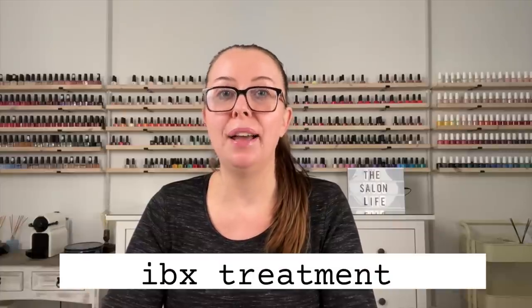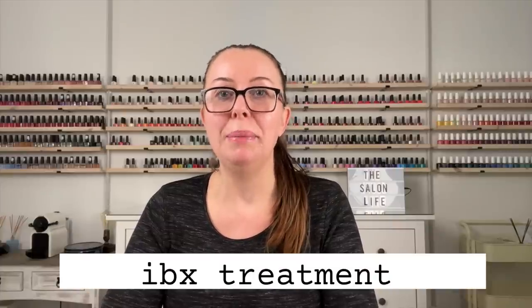So the treatment that you are about to see is called an IBX treatment, and it's a treatment that is done in a salon. I will explain how this treatment works because it's pretty unique. There is nothing else like this on the market. I wanted to show you the full manicure in real time so you know what to expect if you go to the salon and how your nails can look after the treatment.